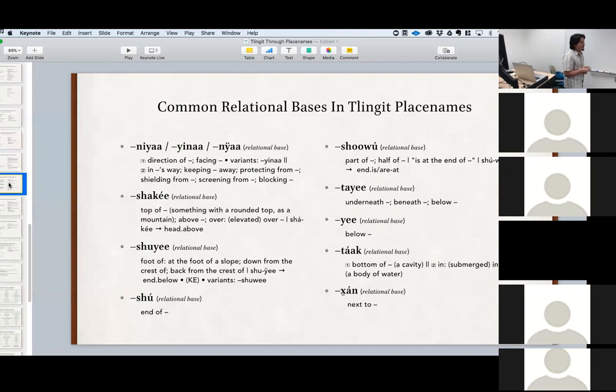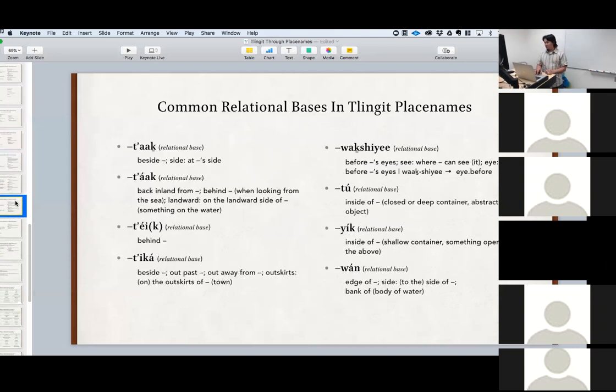Chen. So chen is usually next to a person. Right? It's usually some kind of living thing. It's most often a person. But I've seen it used with not people too.